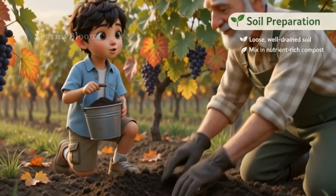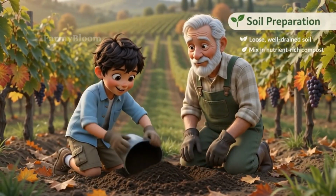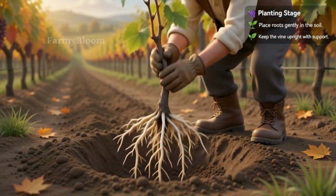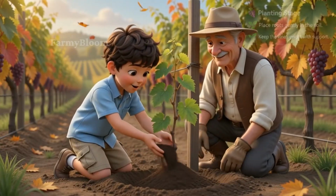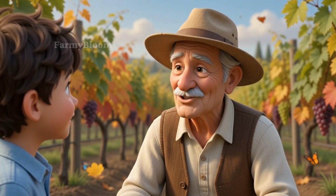Why do we prepare the soil first? Healthy soil gives grapevines strong roots and a great start. Grandpa, our little grapevine is planted! Now let's help it grow healthy and strong.